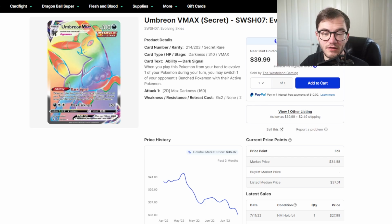Next up, we have a card from Evolving Skies, and that is the Umbreon VMAX Rainbow. Not the big one, not the really expensive one that's looking up at the moon, but the Rainbow VMAX. Now, this is a stunning card. Absolutely amazing. Evolving Skies is a tough set to get real good pulls. It really is. It is tough. We've been cracking so many packs recently, and just to find any of these cards just seems so difficult. So difficult. This is a stunning card.